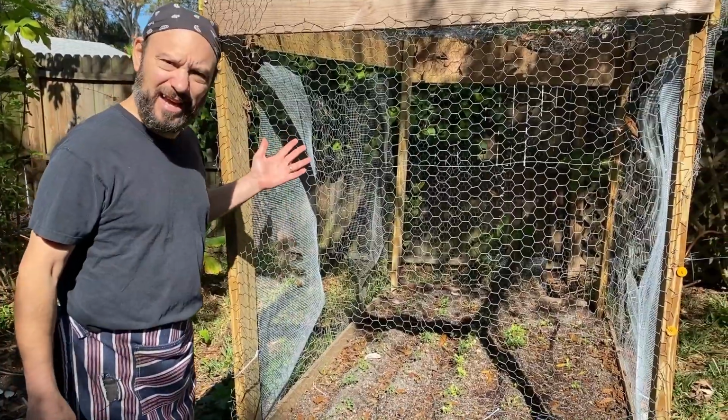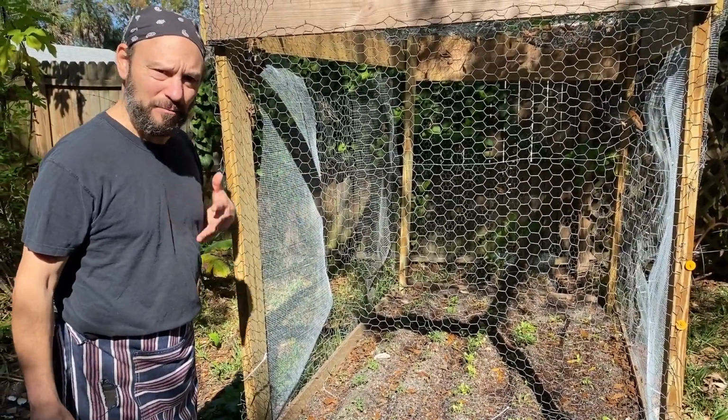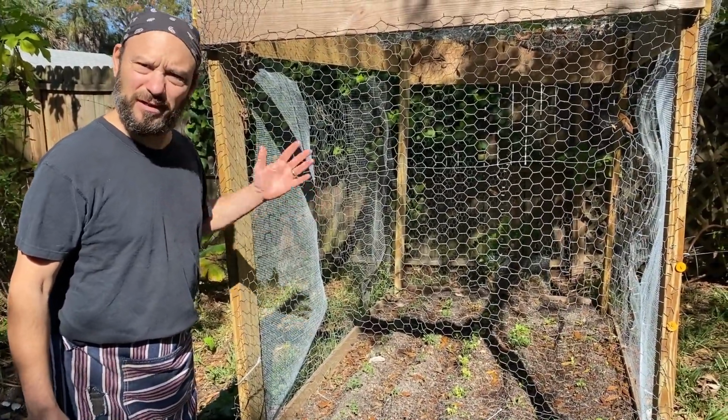Hey, here we are at the cage. I built this cage earlier in the year. I'm not a carpenter, I'm not very good, but it was pretty simple. It's a little crooked, but it does the job.